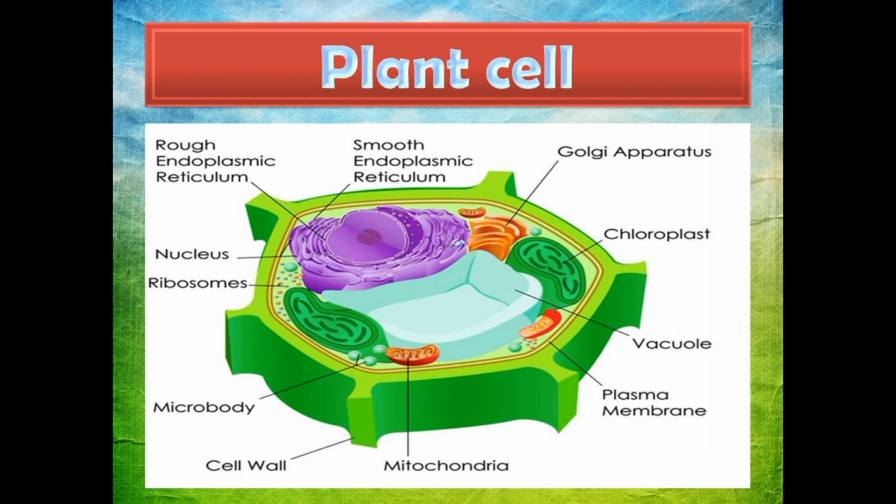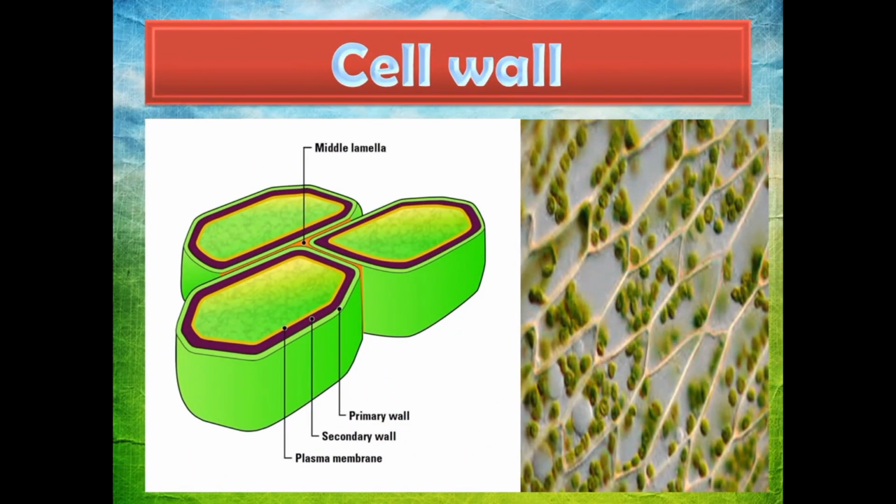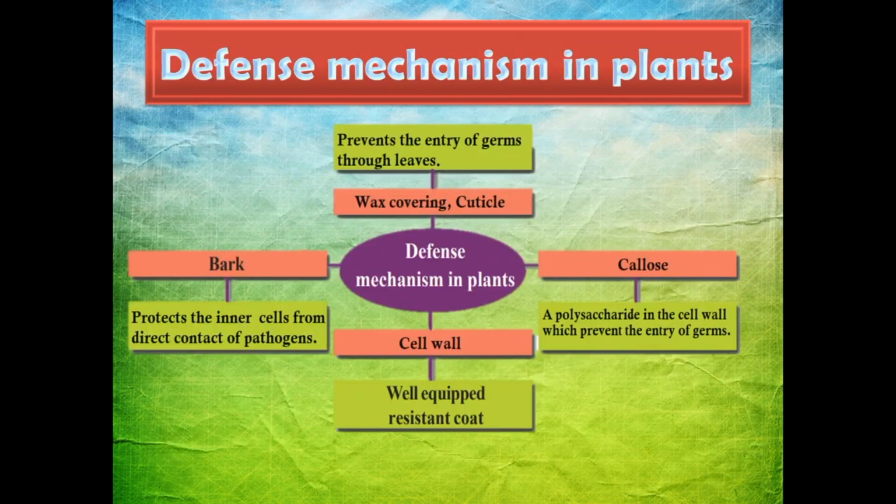Apart from all these, as you know, the plant cell is a highly modified cell. It is composed of different organelles, the cell membrane, and a powerful fort called the cell wall. So the cell wall prevents the entry of germs towards the inner part of the cell.